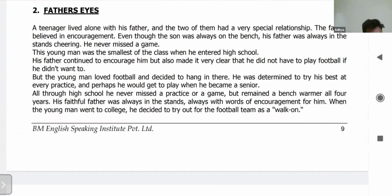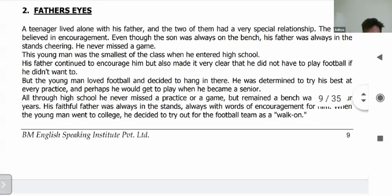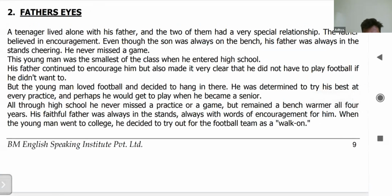Father's eyes. A teenager lived alone with... Okay, your volume is less. Can you increase that or get closer to the microphone? I'll try to increase my voice. Yeah, now it's much better, slightly better. A teenager lived alone with his father, and the two... One minute, sir. There is a pop-up. It isn't visible. There was a pop-up of my icon. Okay, now it's okay.